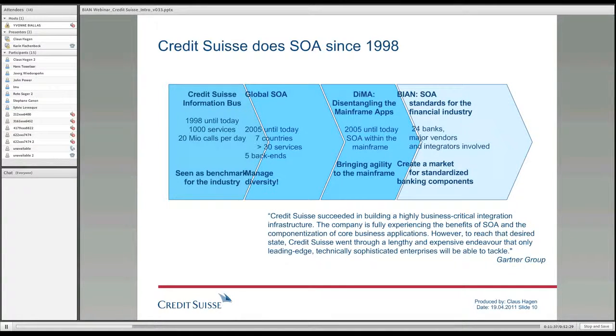And also in another case, in our initiative DIMA, where we brought service-oriented architecture into the mainframe by decoupling the internal workings of the mainframe applications and making the mainframe itself more agile. And then there are some other initiatives that are currently going on. I will talk about this a bit later.